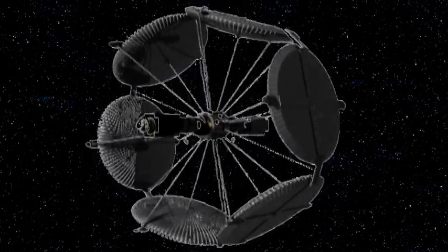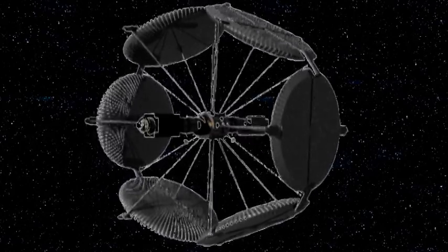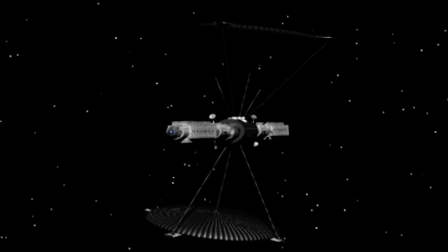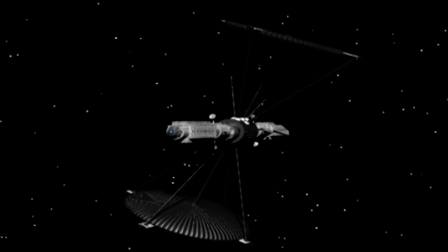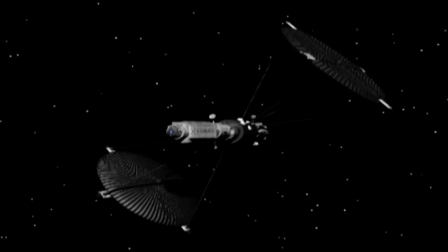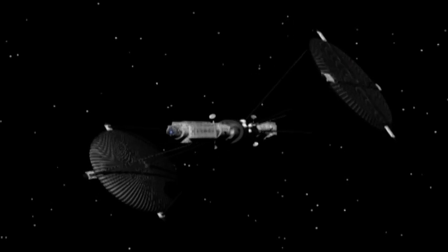This approach also allows carousels to be constructed in a modular fashion. The domes, spokes and hubs would be mass manufactured in a largely automated process so that one could assemble a two-dome carousel and then add more domes later as the population grows.